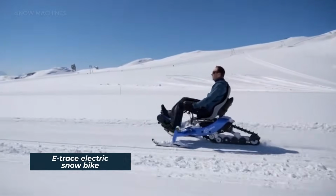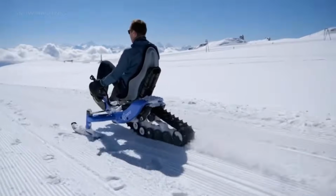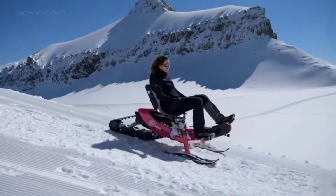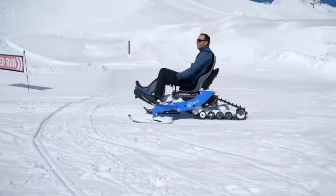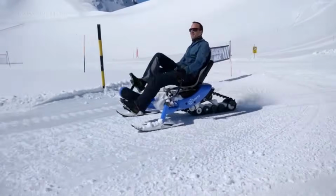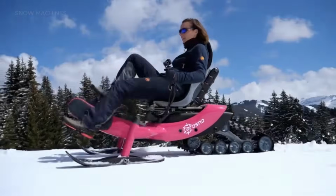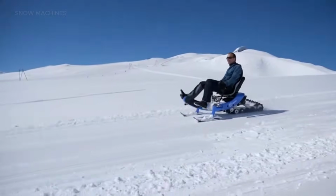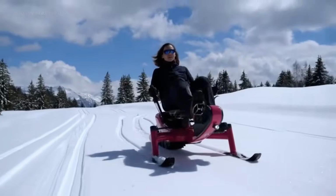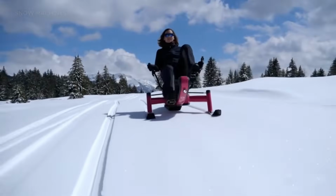E-Trace Electric Snow Bike. The E-Trace looks like it belongs in a sci-fi snow chase scene. Designed by a Swiss startup obsessed with extreme mobility, the E-Trace is a snow bike built to conquer icy trails with precision, balance, and torque. It runs on 2 separate electric motors, one driving the rear track, the other assisting the front wheel, creating a system of intelligent traction. The combined output is about 40 horsepower, which, thanks to instant torque, gives this lightweight machine powerful acceleration and serious climbing ability.